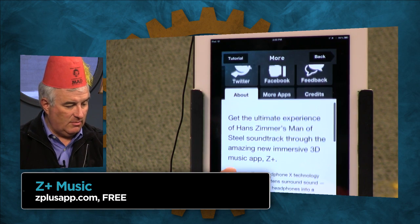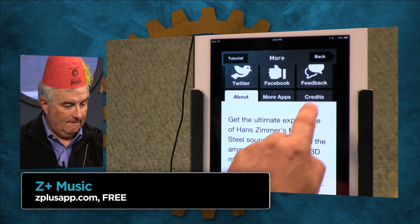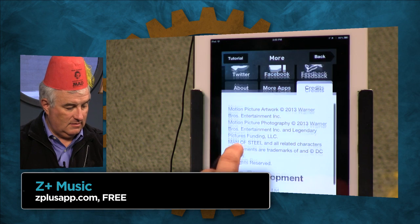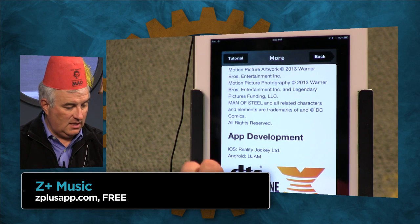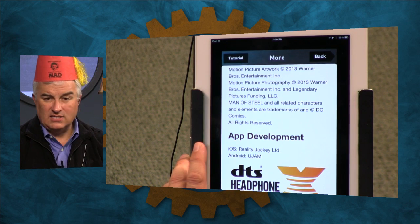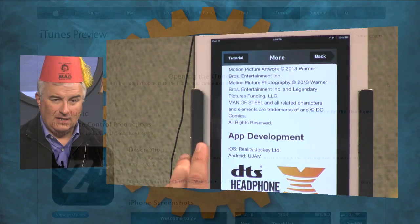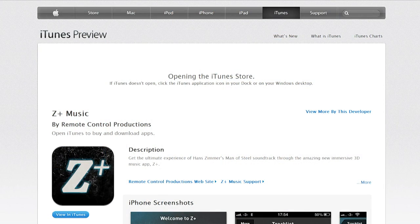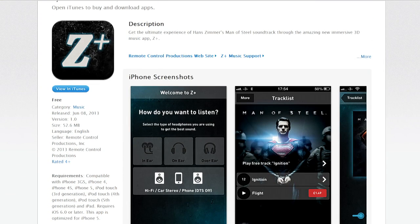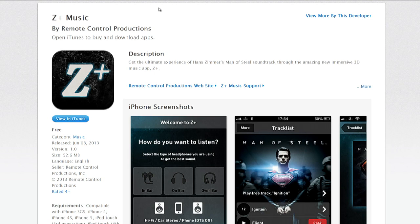I think I'm trying to remember the name of the company. Is it Reality Jockey? I think it might be. This is available in Android as well as on iPhone. Z+ Music. Yeah. Got it. There it is, Remote Control Productions. That's the one you want. It is an iPhone app. Don't look for it in the iPad store, but you don't care because really you're just listening to 1 track.